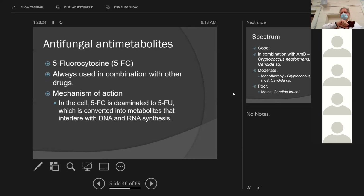Oh, this says I have 2 minutes. Okay, we'll just do 5-fluorocytosine very quickly. This is an antimetabolite. It will prevent synthesis of DNA and RNA. It's metabolized and taken up well by fungal cells, metabolized and taken up poorly by our cells. You always use this drug in combination with other drugs because mutations that render you resistant to it are more common.